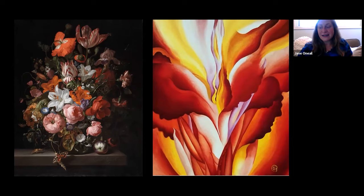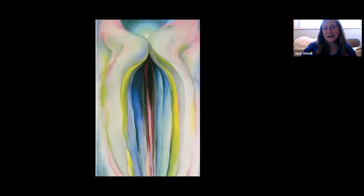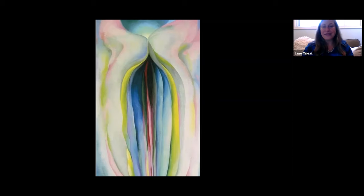And even though this is just a portion of the work that she produced over her very long career, I think these are the works that she's best known for. This is Gray Line with Black, Blue, and Yellow from 1923. And of course, we all know the theory about these pictures that make most grown-ups blush, that these are paintings of female genitalia.